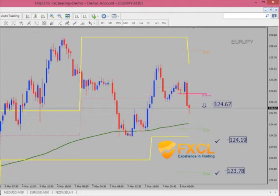So we're looking to sell this at 124.67. We're going to get out at the S2 reversal pivot at 123.78. And I also put an exit to take profit at our support zone, which is that yellow line at 124.19. But I think we can get down to the S2. I think it's going to break through all this stuff. And the challenge in this trade, folks, is going to be the 200 exponential moving average.